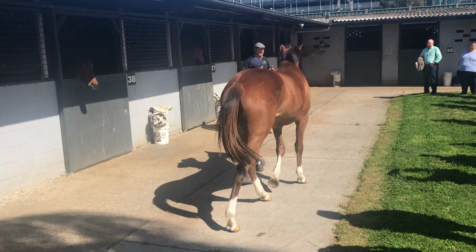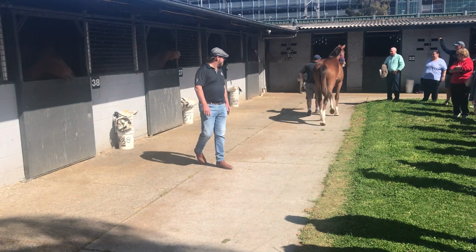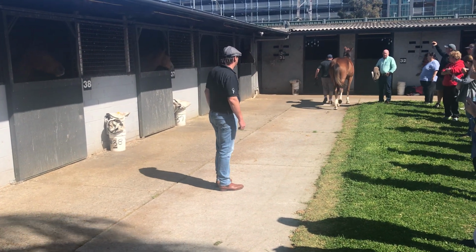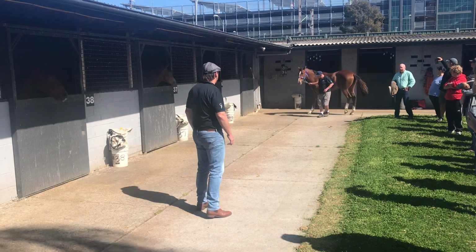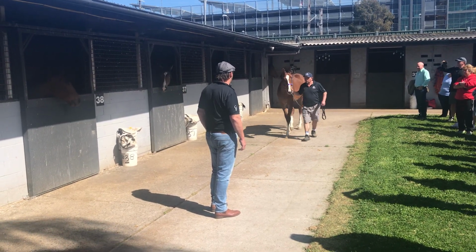Here's another one. Work together, these two fillies, at the same stage as each other, and they'll gallop later in the week next week, so we'll get more of an idea of their ability and whether they're going to cope with the 2-year-old campaign ahead of them. Very, very classy filly again.